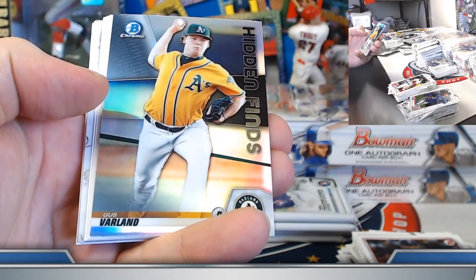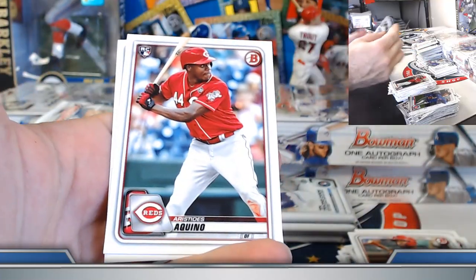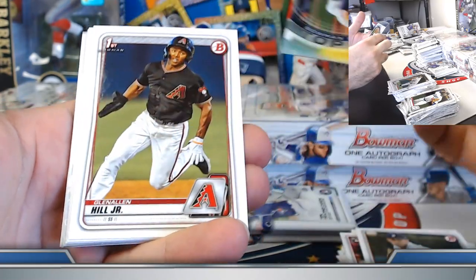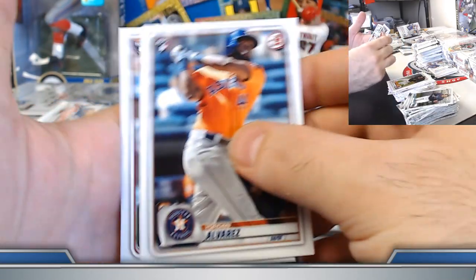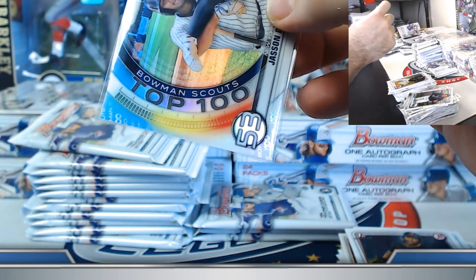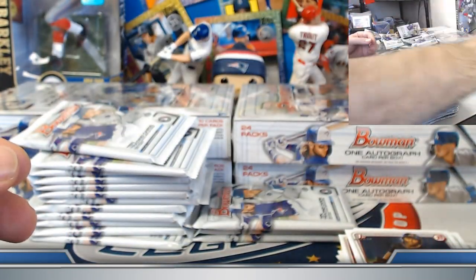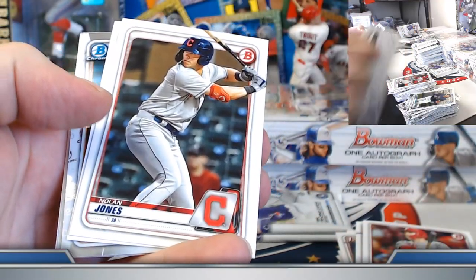Bo Bichette, rookie. Gus Farlin, Hidden Finds, Prospect Insert. Quino paper. Jason, top 100. Alvarez and Lux, one more time. All right, well, one spanning the globe, one top 100. Certainly looking to add. Adbert, spanning the globe, rookie insert. Bobby Witt, paper.